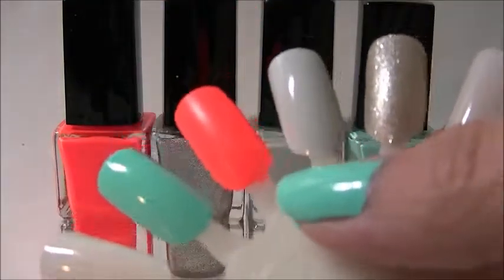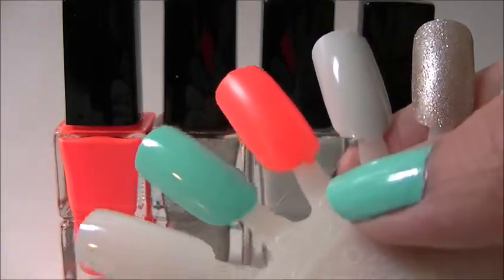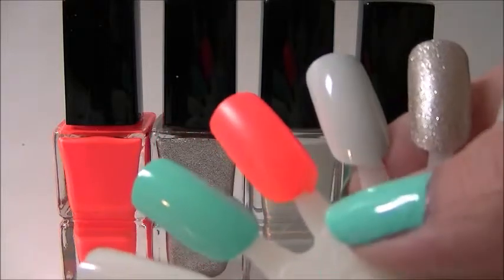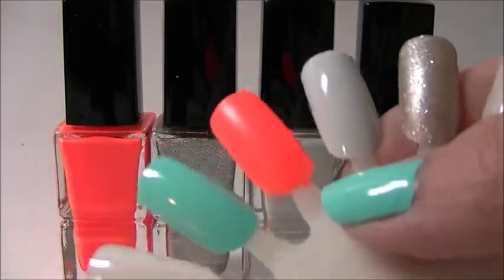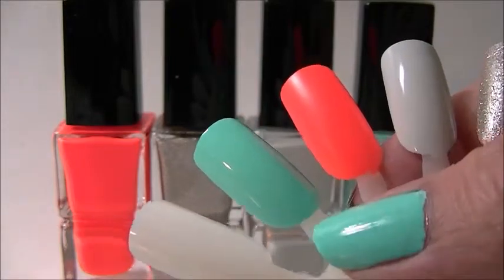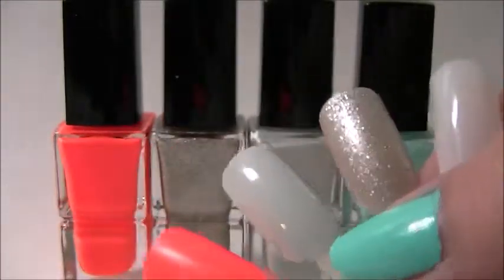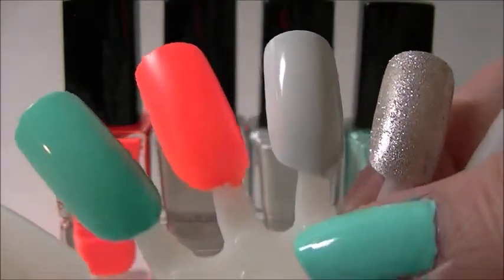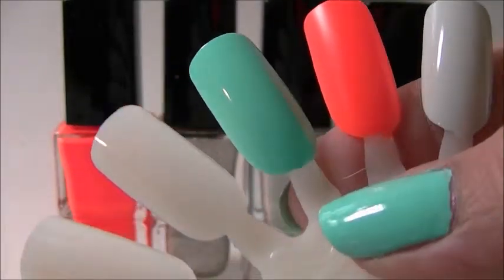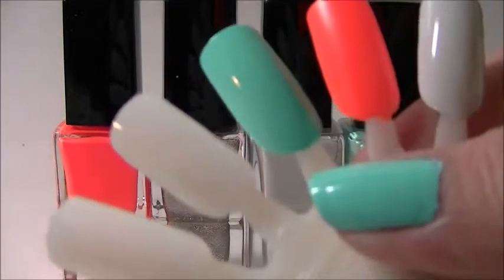Out of these, I've only worn the Caribbean Island so far. I would say probably it's going to be my favorite, although I think this gray, the Cashmere, is a close contender. I have to wear all 4 of them to be sure, but I'm very impressed with Cashmere, and the orange is going to be really cool as well, I think. I'm looking forward to comparing this Golden Beauty with other gold and bronzy metallics that I have in my collection. I think I'm most impressed with these light cream opaques, because these are the types of colors that in other lines have given me a lot of trouble with application, streaking, those types of things.